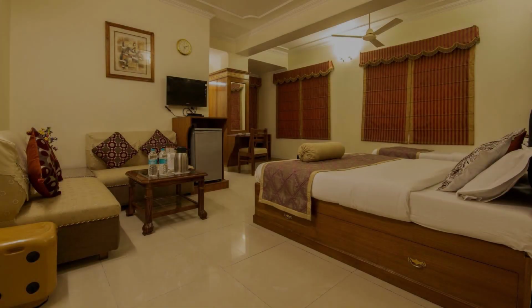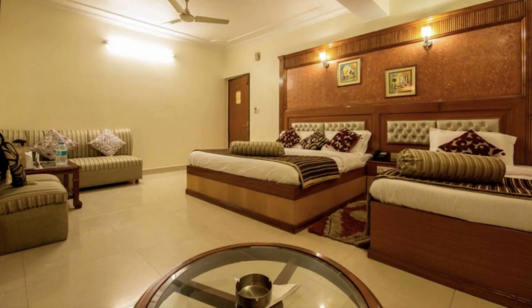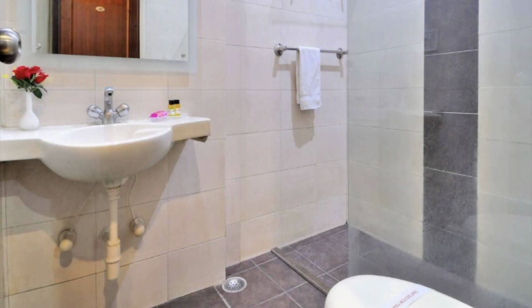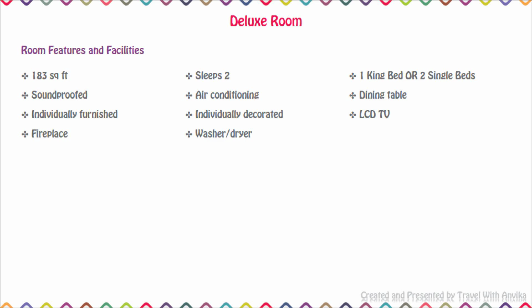Room Category 1. You can see on the screen details like room size, bed type, room view, amenities, facilities, and images, etc. Room Category 2.